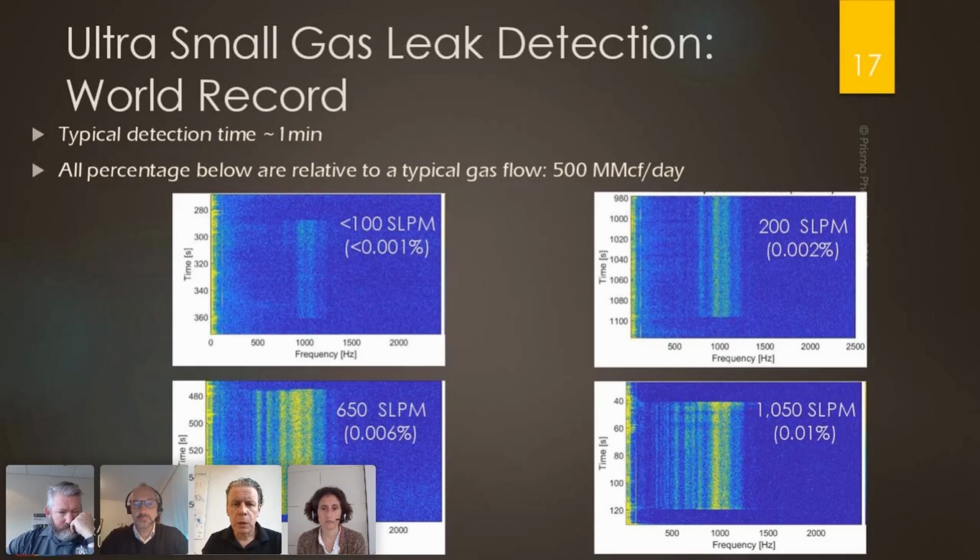And of course, there is no need to explain what can be the benefit between detecting leakage in a very early stage, a very low leakage, rather than detecting it when it's quite significant, and we're speaking about thousands of liters per minute.